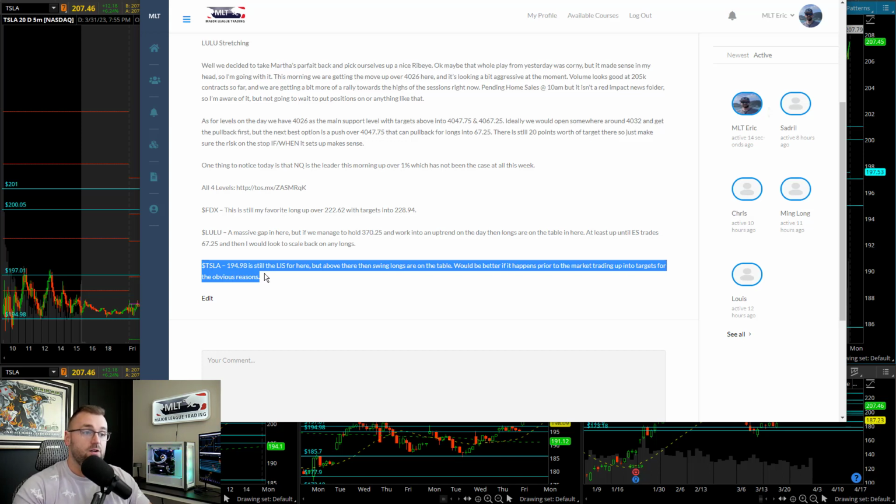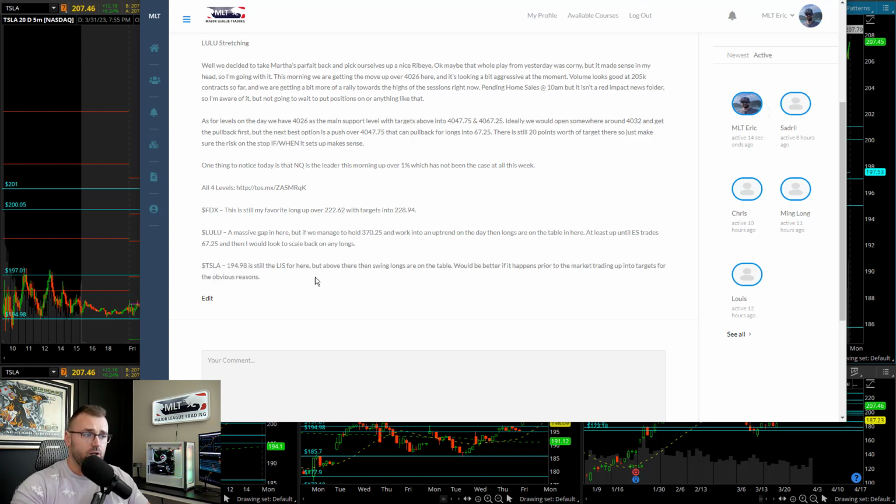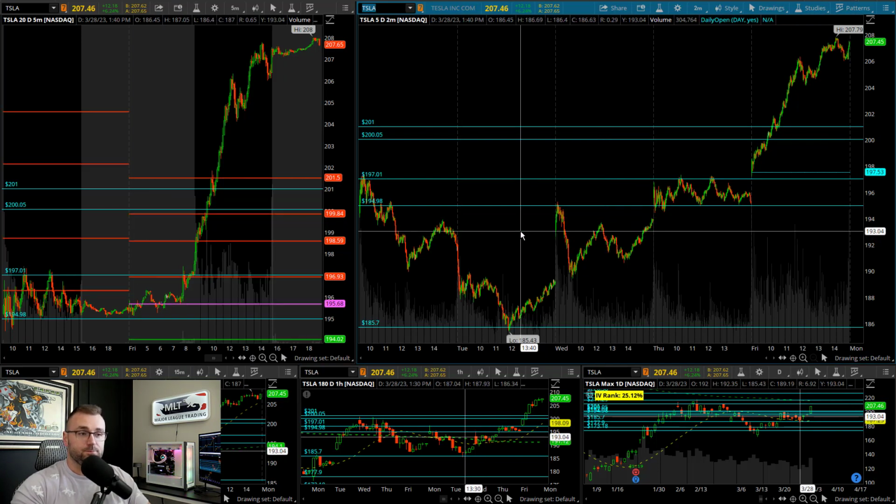Would be better if it happens prior to the market trading up into targets, for the obvious reasons, meaning that, hey, we want the market in our favor. If we can get that entry and then the market can trade up into targets, the theory would be that it carries Tesla with it from there and helps us ride it up through the 200 level, get a nice little cushion for that potential swing trade, right? So that's on Tuesday, or Wednesday, sorry.